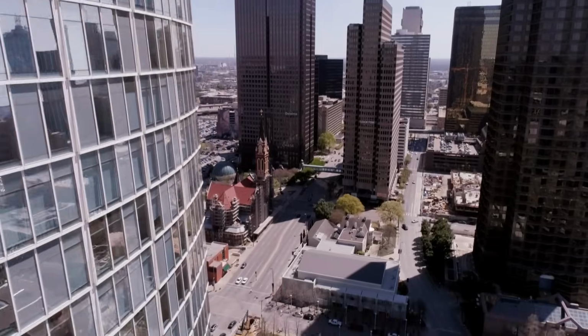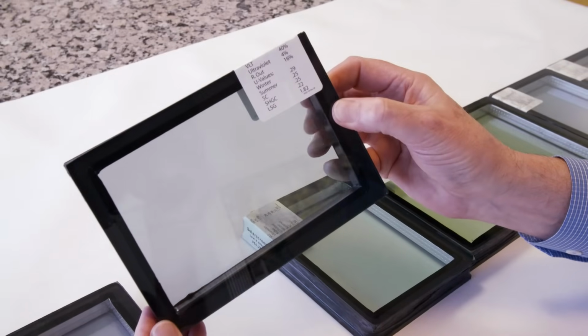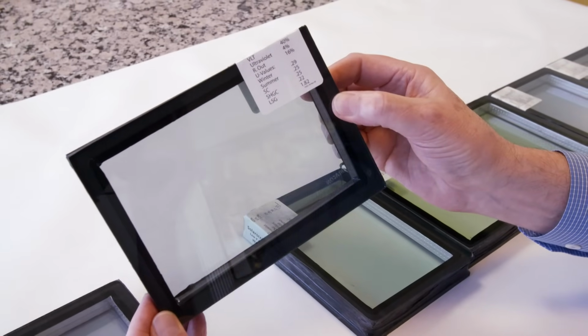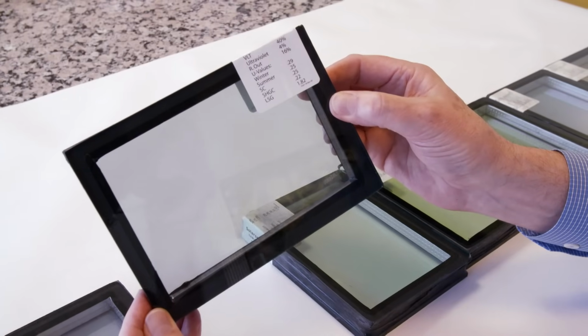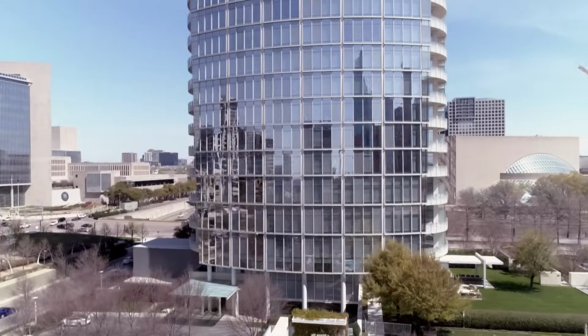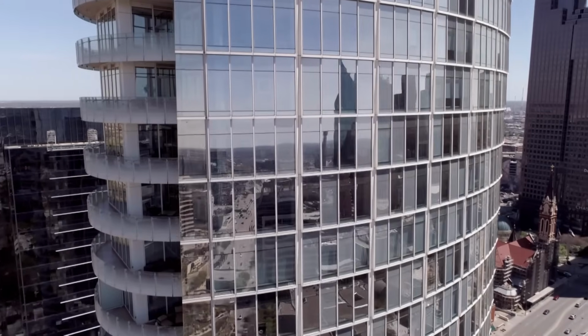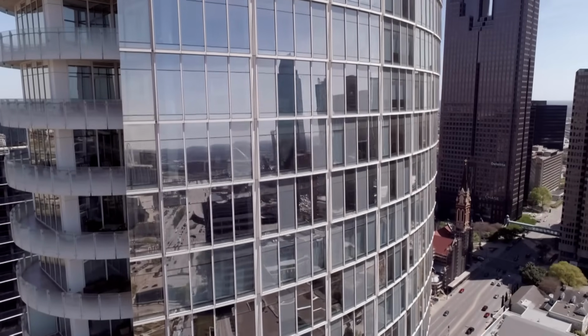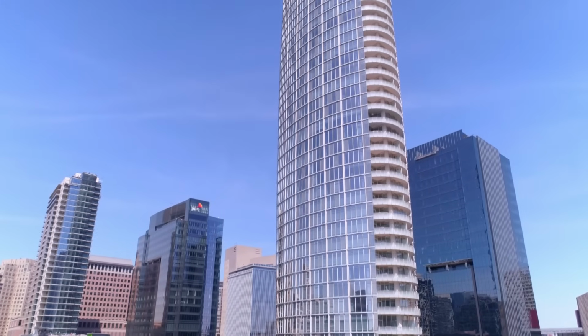If you don't want that much reflectivity, you could pick this product. Reflectivity is only 16%. So it would have only 1/3 of the solar radiation reflecting off of this product compared to what was selected for Museum Tower. One possible solution to Museum Tower's glare would be to replace the glass on the entire building with the less reflective option. However, there is one predictable hurdle standing in the way.